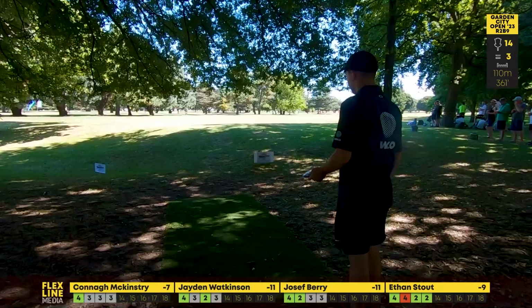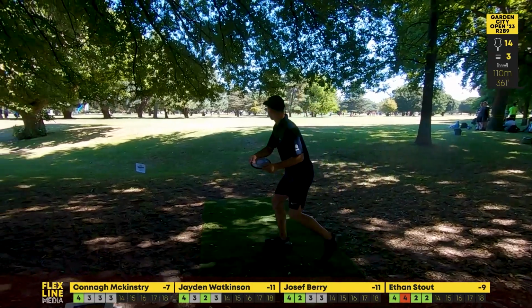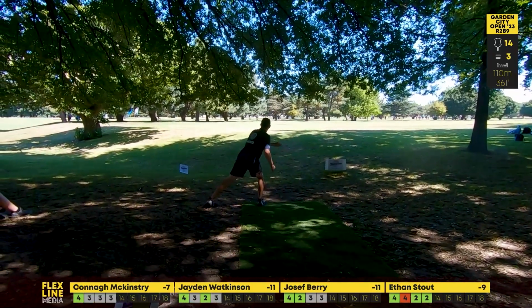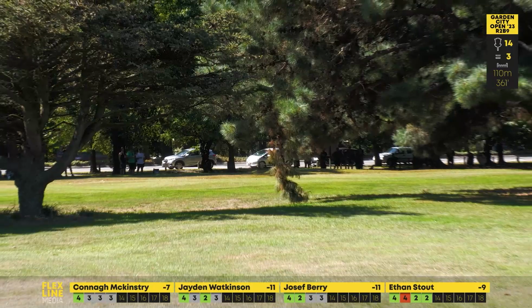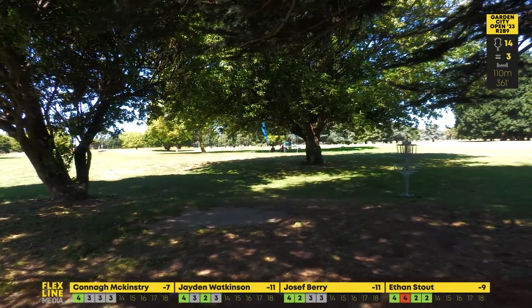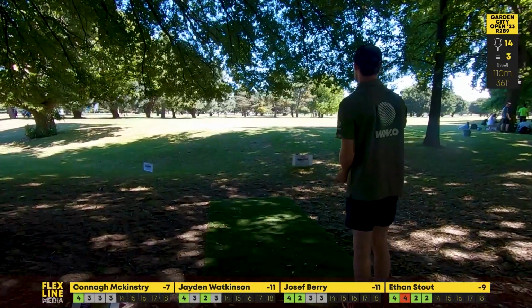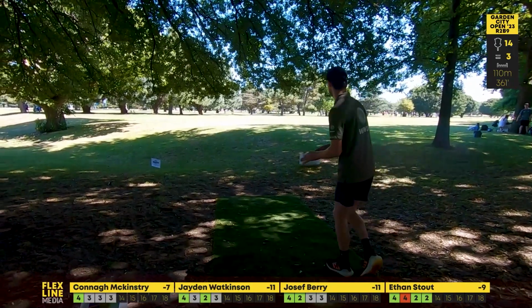That's a line I didn't see too much of, the lefty play. If he gets that through the trees, the wind will be lifting him, which will probably help him get towards the basket. Jay's absolutely pured that one. It's a nice line out of Jay, just keeping it low, keeping it hyzer, and then playing the nice short grass skip. Great height control.